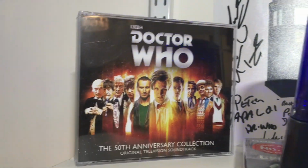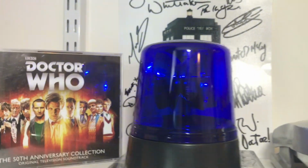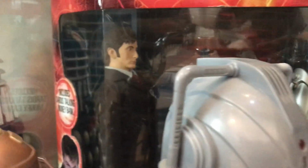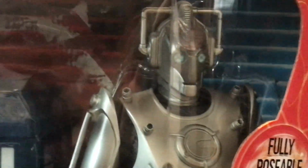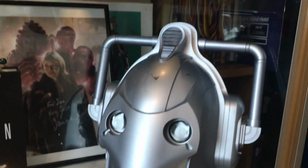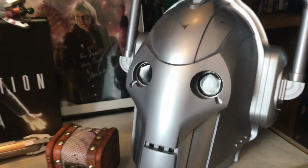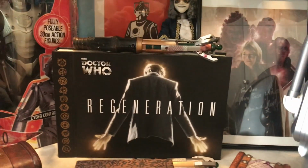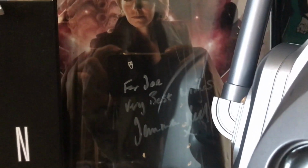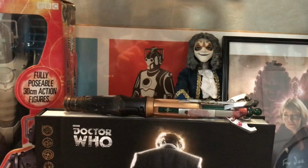Here's a Doctor Who soundtrack and random light thingy which I'm going to use for my homemade TARDIS. Along the bottom here we have the 3 boxes from my and my friend's Doctor Who fan film, The Return of Omega, along with one of the Cyberman props that was used in the film. Now, down here we see a signed picture from Gemma Redgrave, the one and only Kate Stewart.